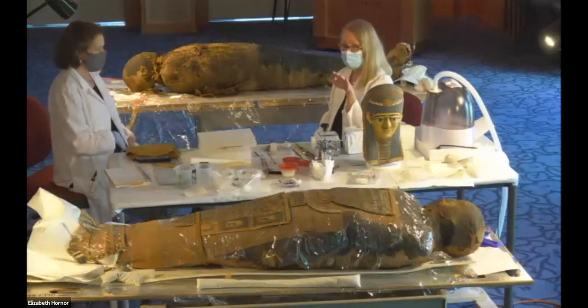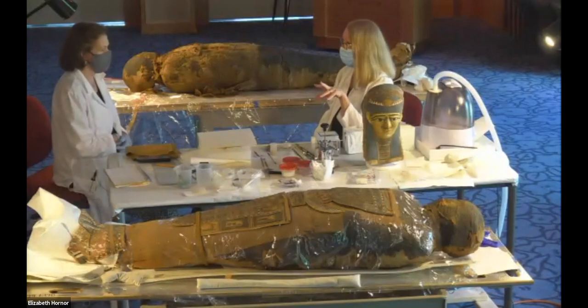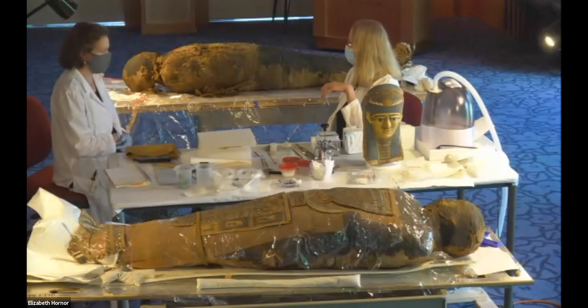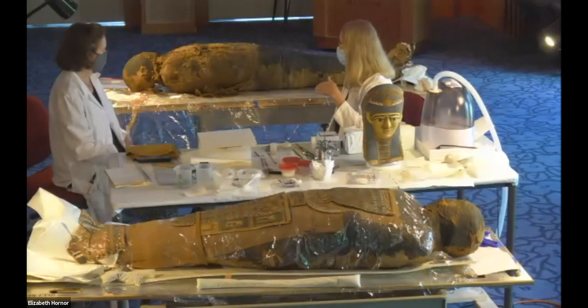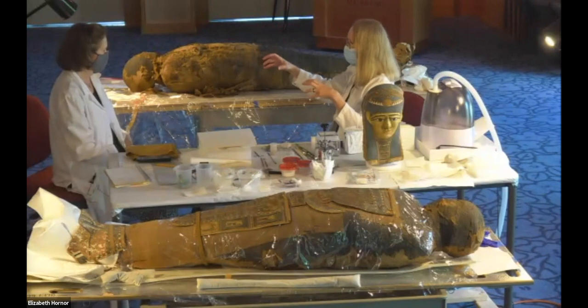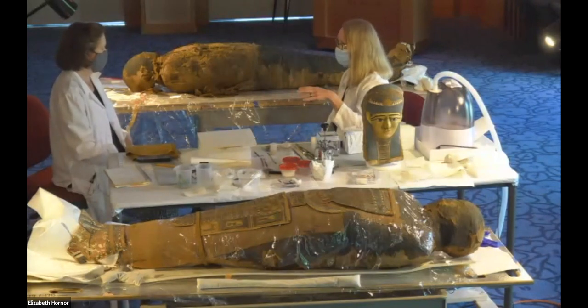The cartonnage on Taosiris is in relatively good condition except for the boot. So that's a significant problem. But her body, her mummified body, is actually in fairly good shape. Padibastet, not so much. If we were trying to make him really suitable for the gallery, we would probably have to think about other things to do to make him a little more integrated. And we could have different discussions about that.